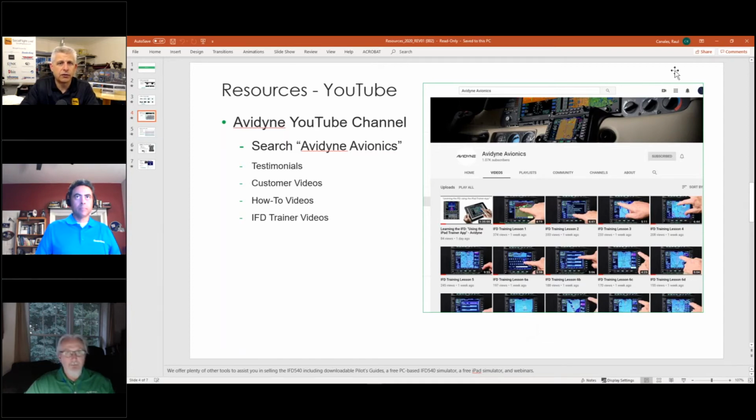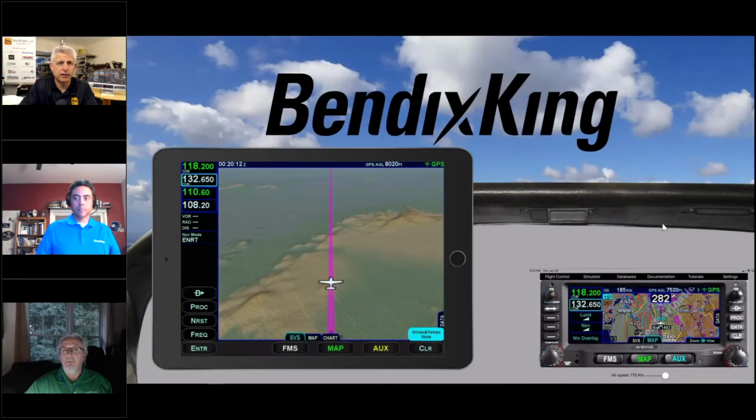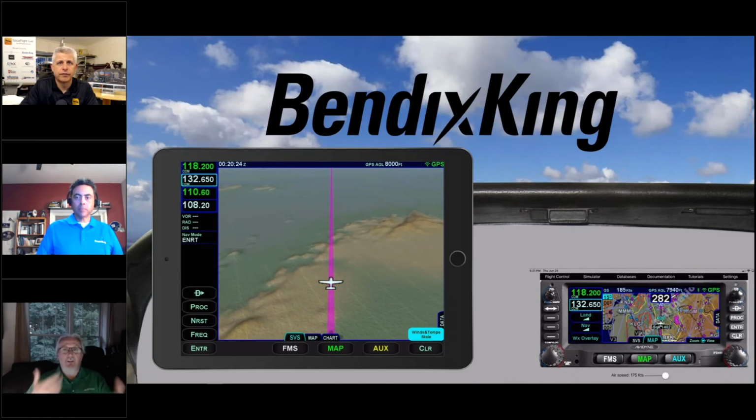Are you able to mix, like have a phone and an iPad connect, especially if the EFB software supports both? Yes, for the EFB, yes, the Foreflight, you can have it on a phone. The IFD 100 only runs on iPad. Got it. But okay, you can definitely do that. Have the phone on the Foreflight and have your IFD 100 on your iPad.